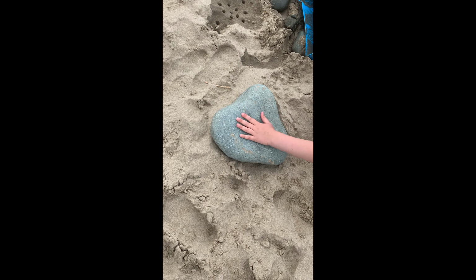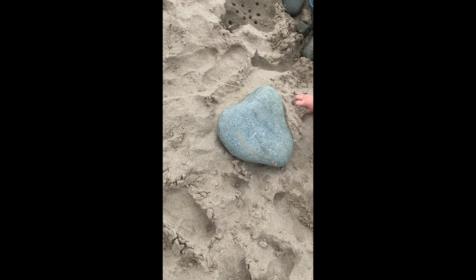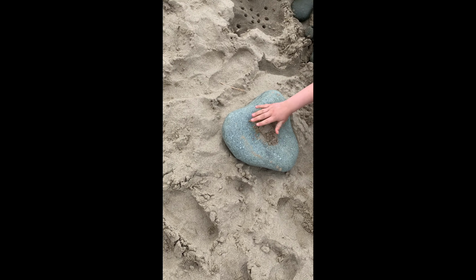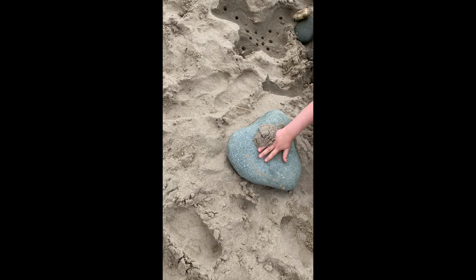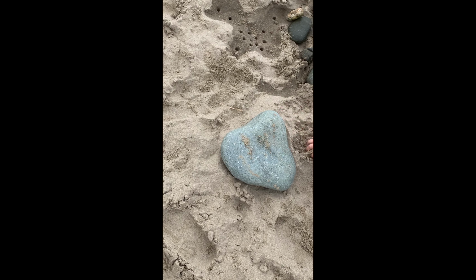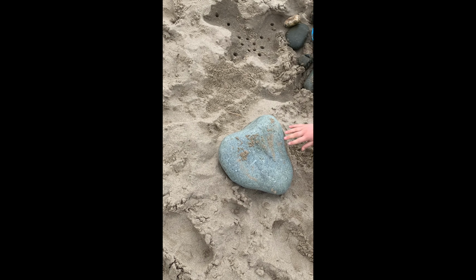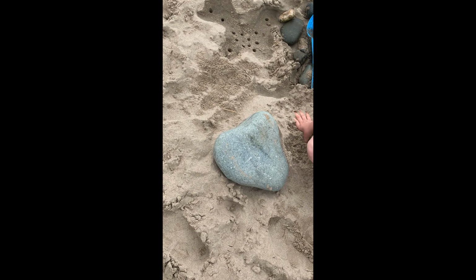This is a magical rock. So you see how it's blue, straight up blue. I get a bit of sand, place it on, dab it down a bit, swipe it off, and it turns greener. Again, look, see how much different it is than the start.